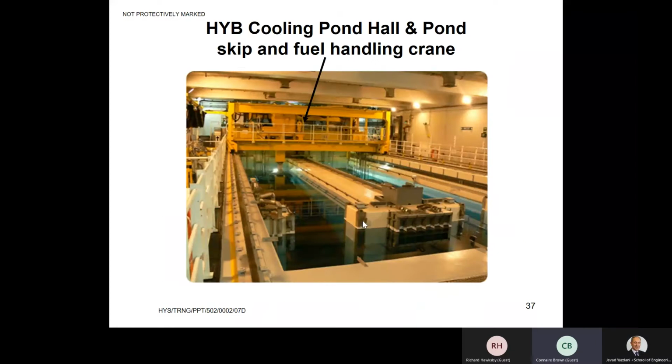And there's a picture of the ponds, which shows you the 2 sides of the pond bay, and you can see there the skip handling hoist submerged under the water. You just see the rails that it runs on. You've got the central island in the middle. You've got stop gates at the bottom there, which you can theoretically use to isolate each pond and drain down the area where the skip transfer trolley is.